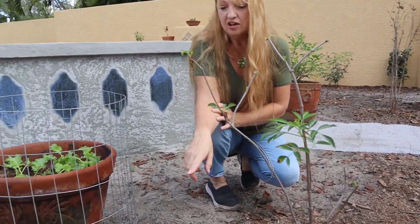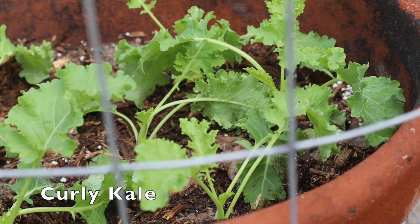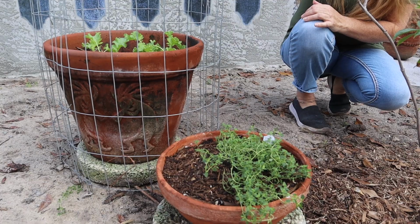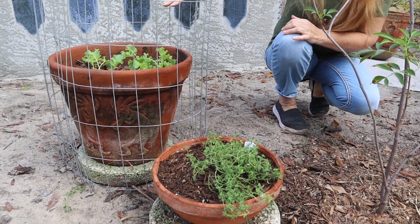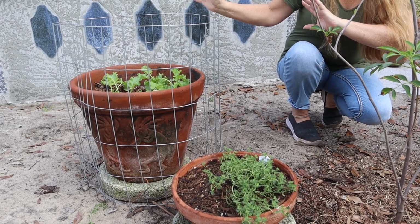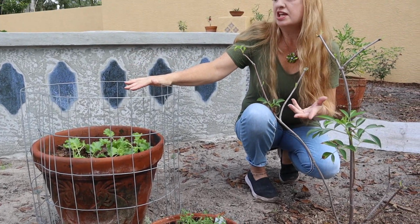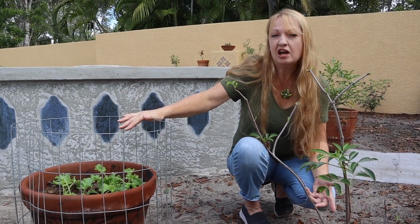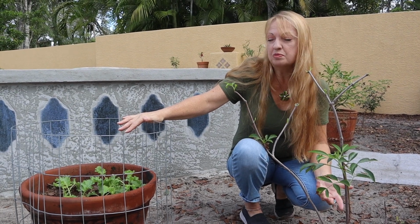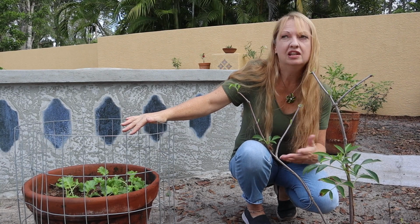Next to it I have English thyme, and I have some curly kale as a nod to my vegetable garden. I can't actually build that right now because the house is under construction. It's going to be too close to the house, so I have to wait on this. But this is a testament to, even if you don't have a garden, you can grow vegetables or plants in pots, on a balcony, even on a windowsill.